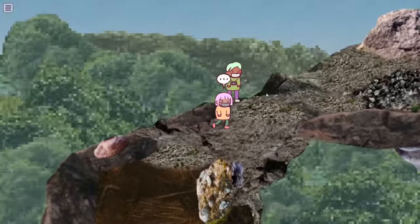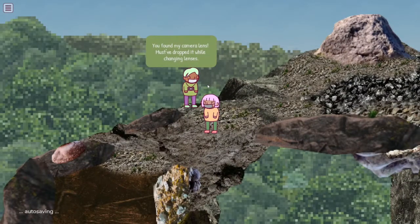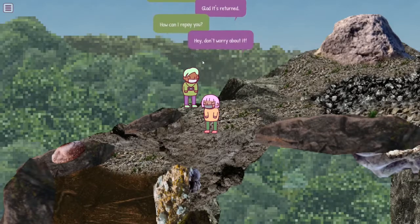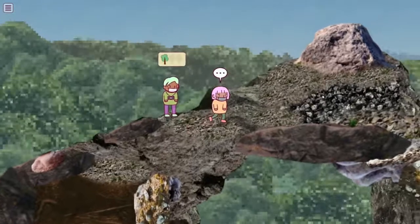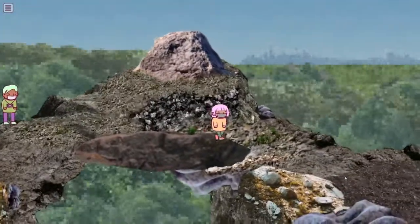Look at this blurry background. Heyo. You found my camera lens. I didn't know it was yours. Must have dropped it while changing lenses. Let's return. How can I repay you? Hey, don't worry about it. Thank you so much. Sick. We did a good deed on accident. Wow, look at us.